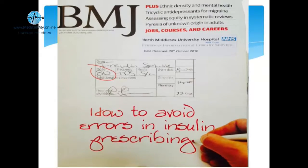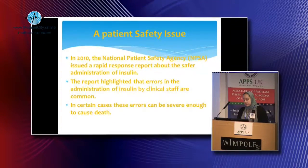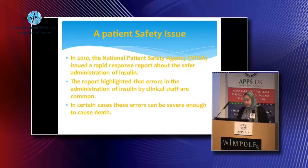It was published in 2010 in the BMJ, and it's specific to insulin prescribing and how to avoid errors in insulin prescribing. Along with that paper, the National Patient Safety Agency, which we've heard a lot about over the last day and a half, issued a rapid response report about the safer administration of insulin. The report highlighted the errors in the administration of insulin by clinical staff and how common it is. And in certain cases, this can be severe enough to cause death, as I'm sure you could all appreciate.